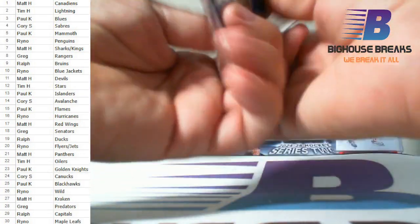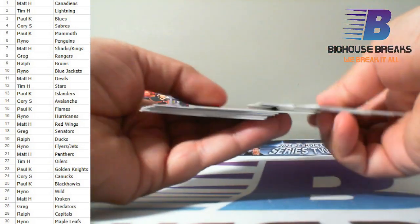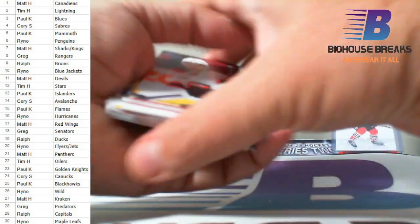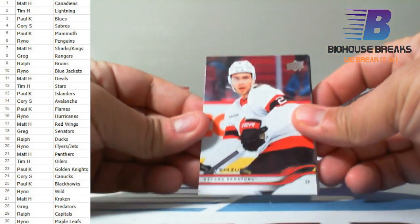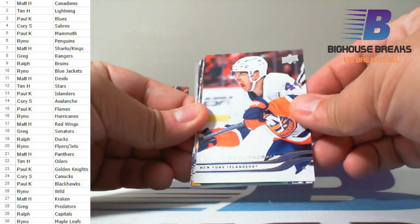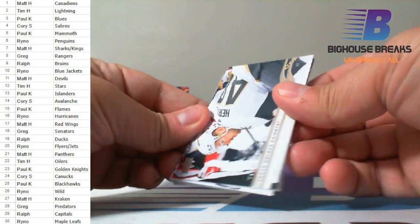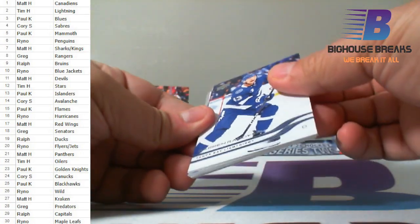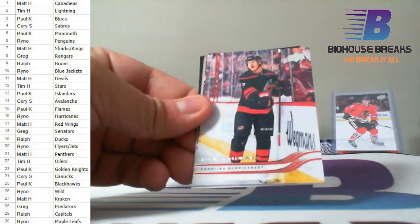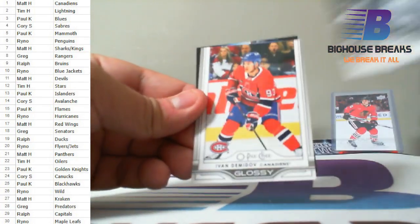All right, well, we have two Young Guns out of this blaster. Let's see. I don't think we got a Young Gun. Could be wrong. Artem Zub. Jean-Gabriel Pageau. There's a Boldy. Hurdle. Radish. Barron. Holloway. Blake. Anze Kopitar.